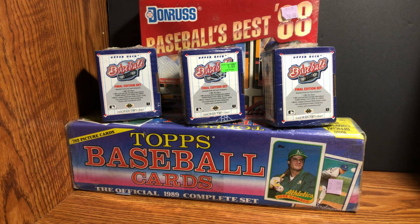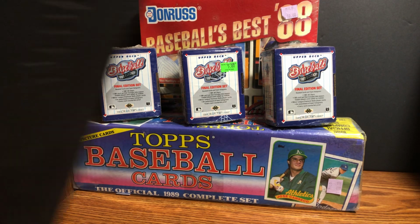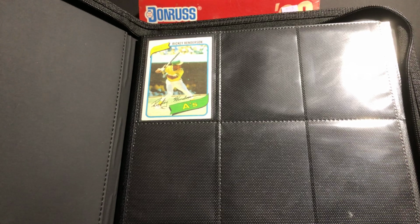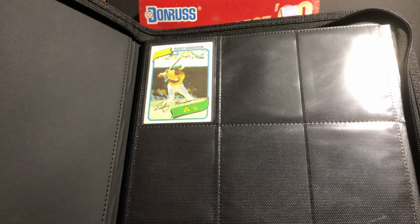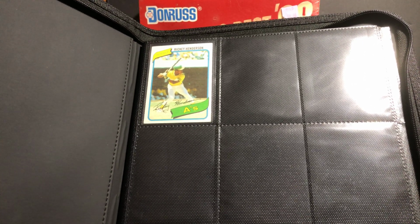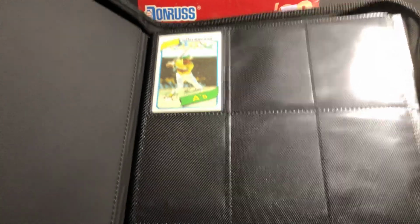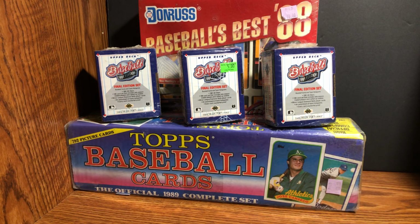So yeah, I want you to help me follow along here. This will look familiar. This is the binder that's going to have, when full, whenever that may be, 360 of my favorite rookies from the 1980s.